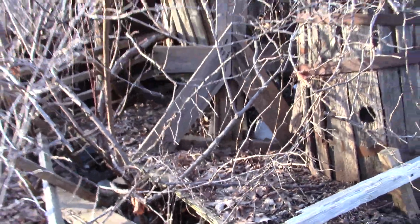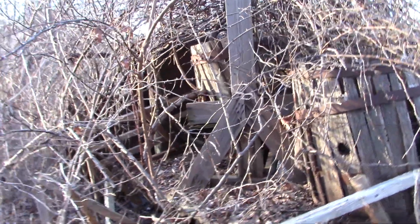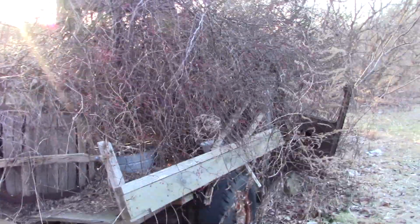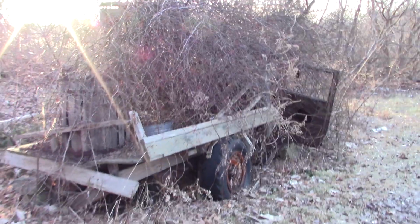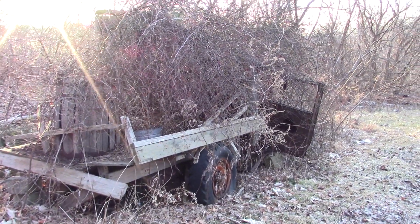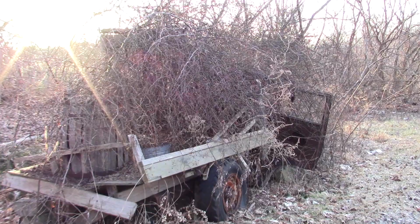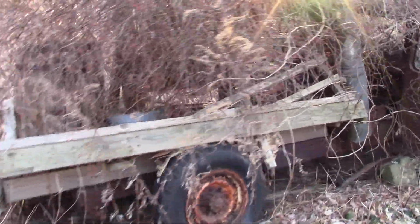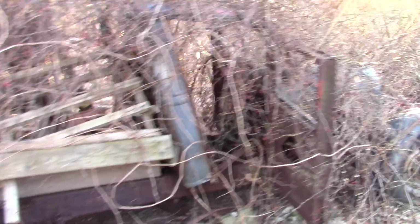It's a shame, but you know what? I'd rather see it here and actually see it than just have it be gone. This thing would have been scrapped and recycled into a Toyota Camry by now. Sure is beautiful, though, isn't it? Get one more look at the front. I think that's going to be about it.